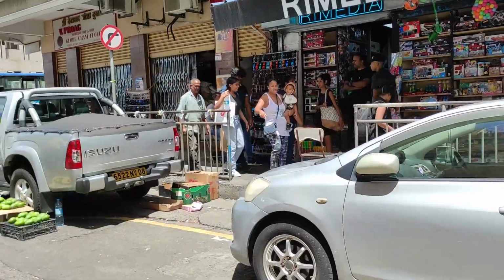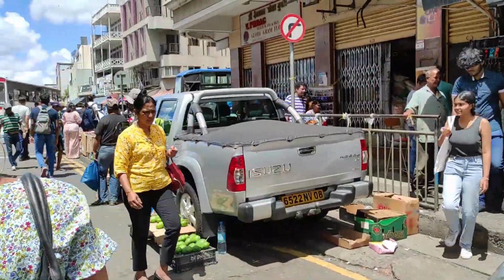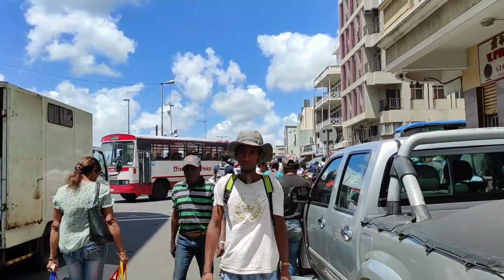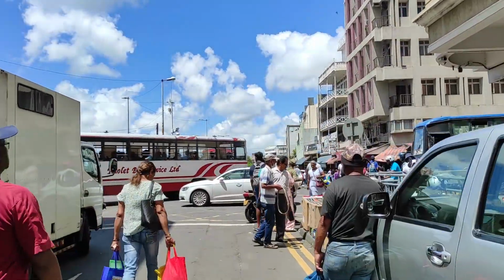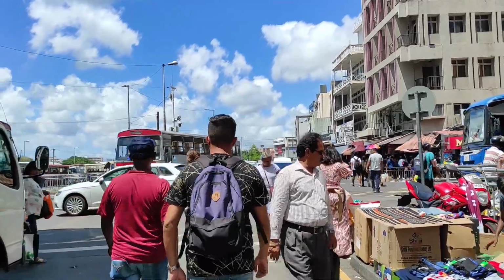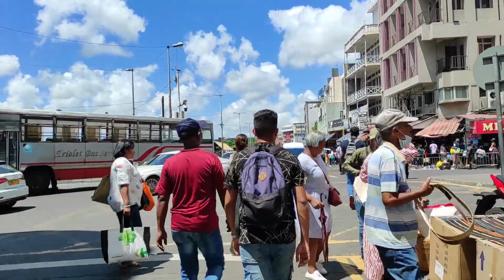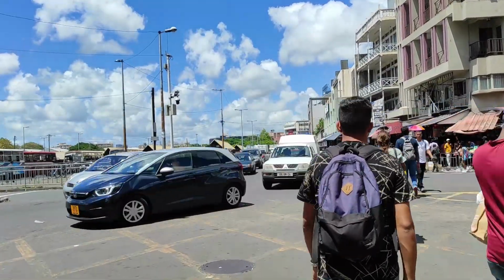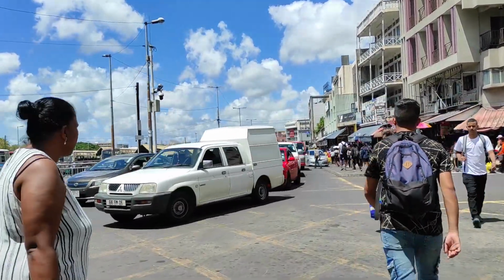The second largest group of people are the Creoles, who account for about 28% of the population. They are mostly of African and Malagasy ancestry, but some have European or Asian roots as well. They are mainly Christians, but some are Muslims or follow other faiths. They speak Mauritian Creole, a French-based Creole language, as their mother tongue.